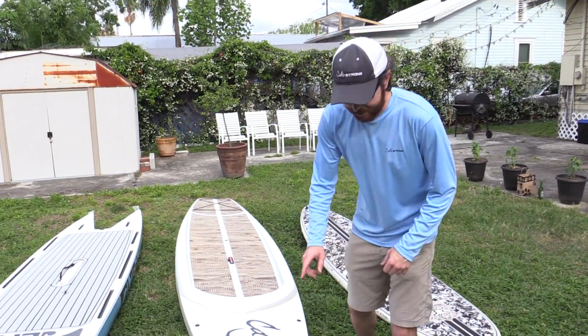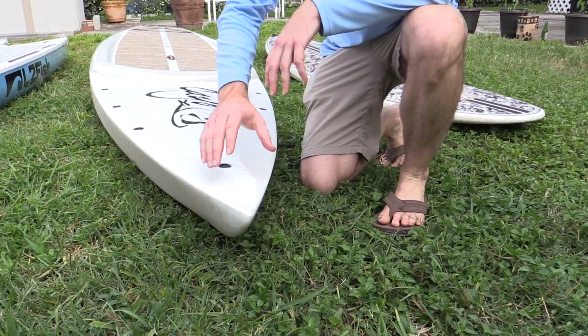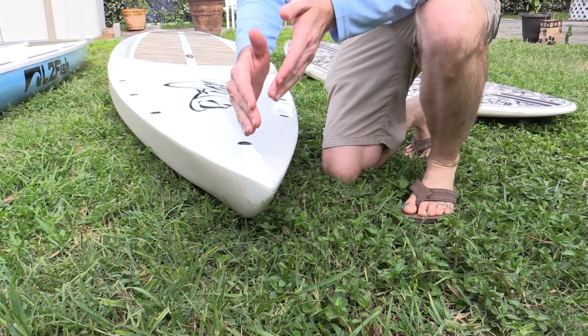All right, so now we're going to cover the V-hull board. And again, this is the board with this nice V on here. A pro, obviously, is that it just cuts right through the water.